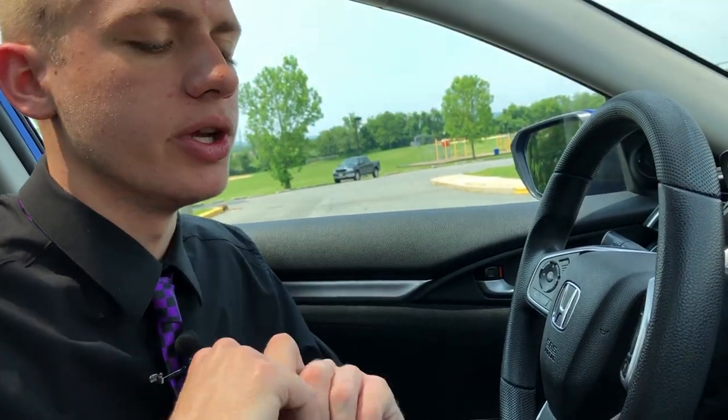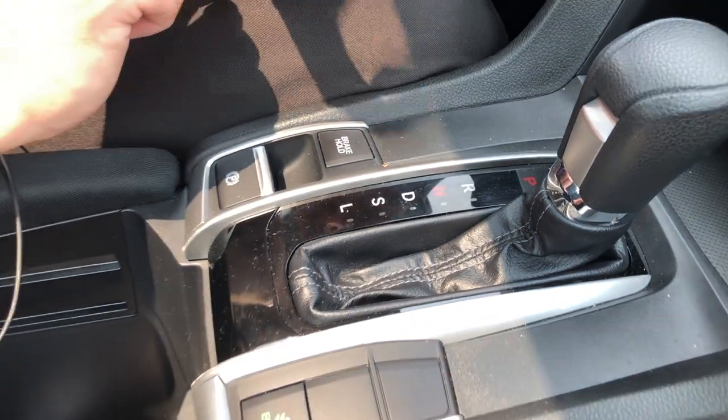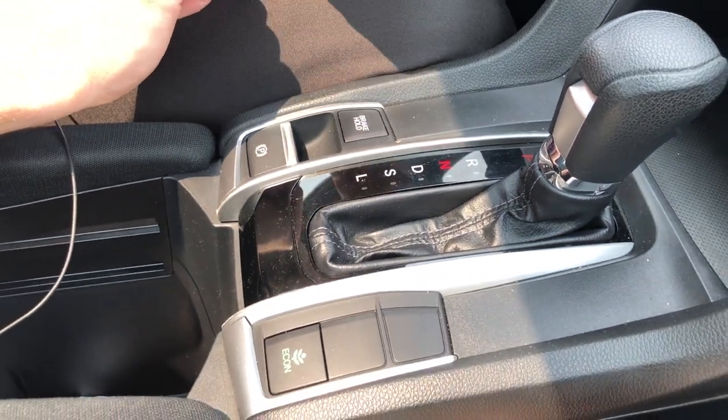So moving below to the gear shifter in the Civic, as you can see here, you have your very standard controls right here: your park, reverse, neutral, drive, a sport mode, and then a low range mode as well.